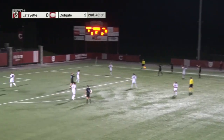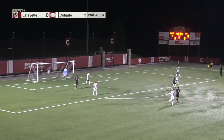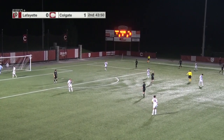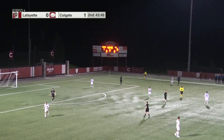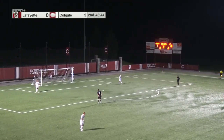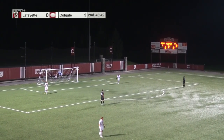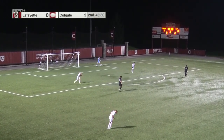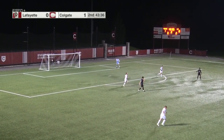Battleford along the far sideline and then rifled. I have no idea what Will Echevarria was thinking there. He was trying to go for goal, rifling across or something. He sent that all the way to the field hockey stadium. Over towards Tyler's field.